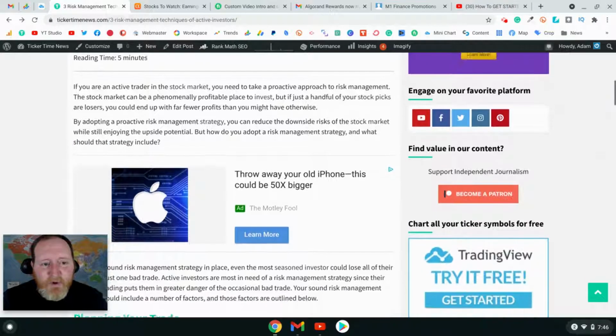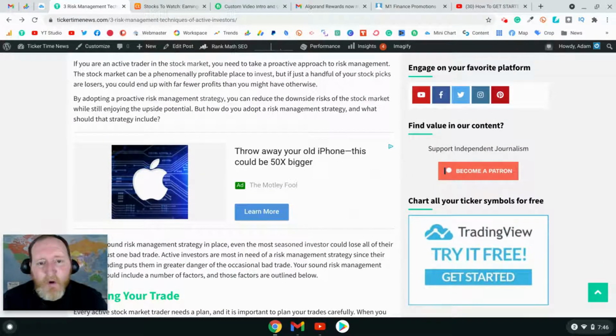If you're an active trader in the stock market, you need to take a proactive approach to risk management. The stock market can be a phenomenally profitable place to invest. Just think of all the Tesla millionaires that were created last year. That's a lot. That's a big number. But if just a handful of your stock picks are losers, you could end up with far fewer profits than you might have otherwise. By adopting a proactive risk management strategy, you can reduce the downside risks of the stock market while still enjoying the upside potential.